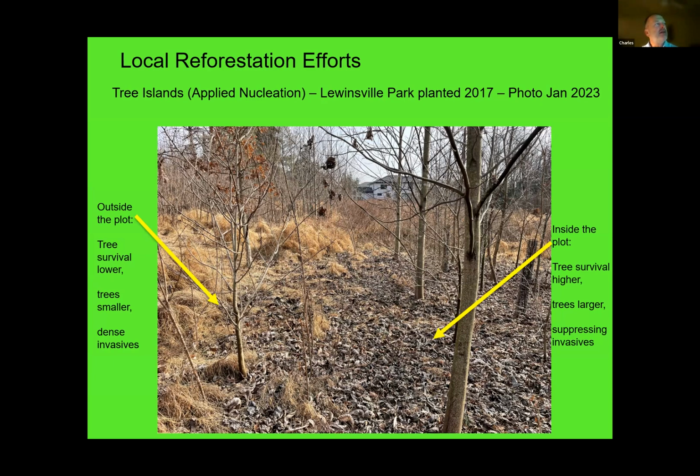You can see that on the left. It's got tons of invasive species. The trees are not necessarily growing very well. On the right, we're using what we call applied nucleation, or cluster plantings. It turns out the trees survive better, grow faster, and within 5 years, they're suppressing the invasives by producing large quantities of leaf litter.